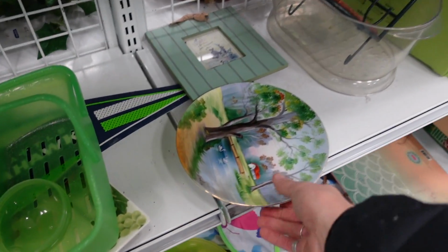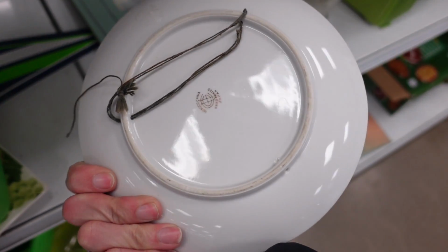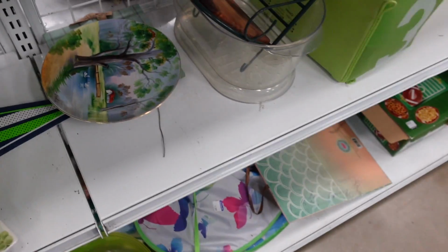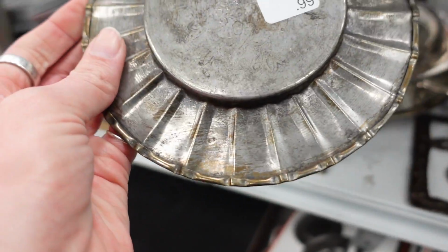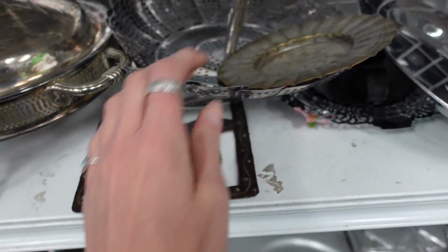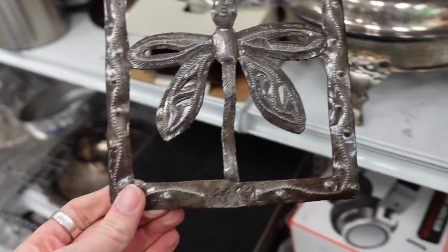This was hand painted. You can see the little house on the water with the swans. It's your typical scene. This little punched piece, I suspect, may have been for a candle. And this was nice as well. It was a dragonfly.